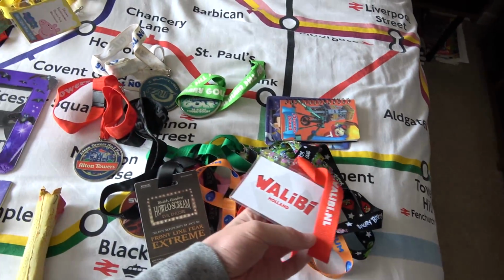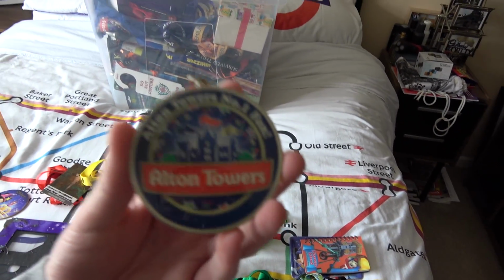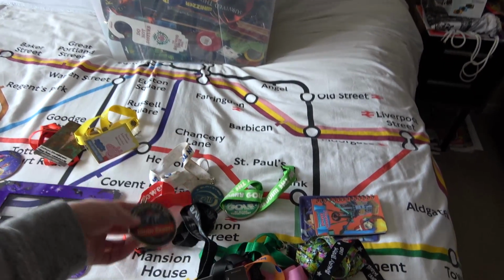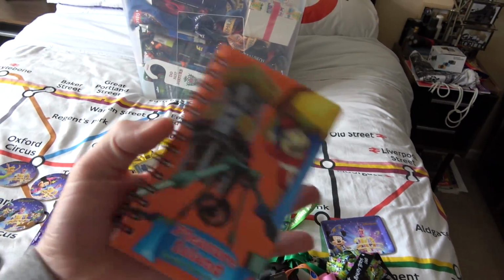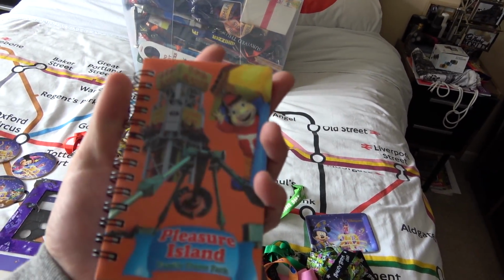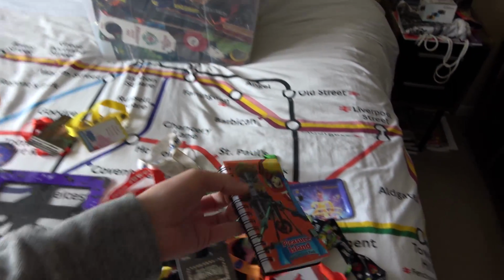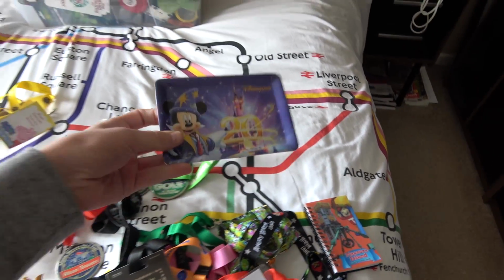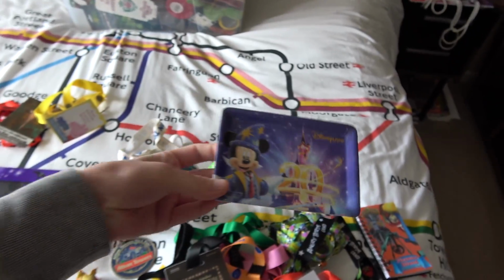Got one from Wallaby there from an event we went to. There you are. So Alton Towers Number 1 Fan without the resort logo on. And yeah, a couple of smaller items here as well. But this is quite nice. Look, from Pleasure Island. Obviously, it's the now closed theme park that was located in Cleethorpes. And yeah, it's just a little notebook. And again, a little tray just here as well from the 20th anniversary of Disneyland Paris.